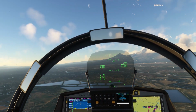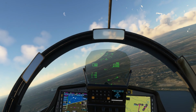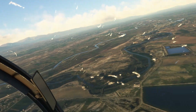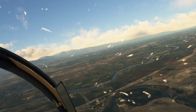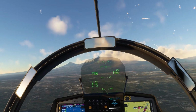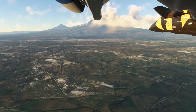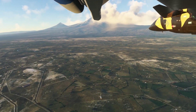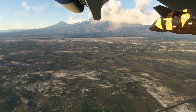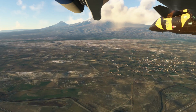I'm going to turn my landing light off, but I've got strobe recognition lights on and nav lights. So there's the lake crossing into Turkey now, across this river, heading towards Ararat. Let's go to the recce pod. A bit snowy down there, it's 12 degrees C. We've got 10 knots of wind out there, 430 knots. Let's build it up to about 500.